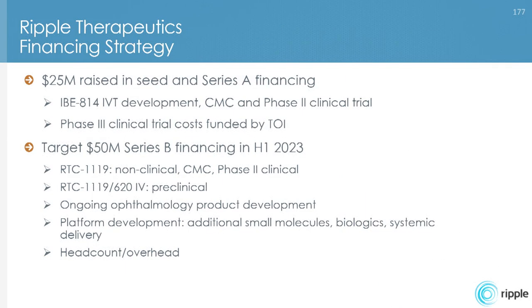And finally, we're looking to raise a $35 to $50 million Series B. The primary use of funds is to fund the glaucoma program through the clinical trial. So we're interested in talking to any investors of interest, as well as people looking at their API and wondering if that can work well with our technology.